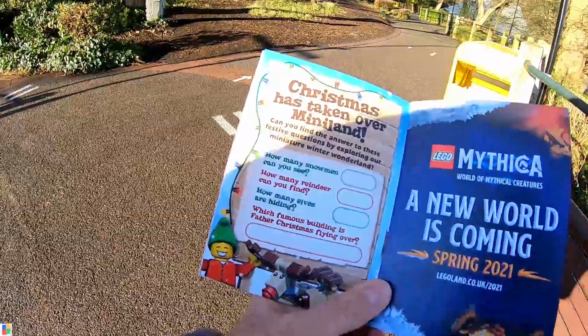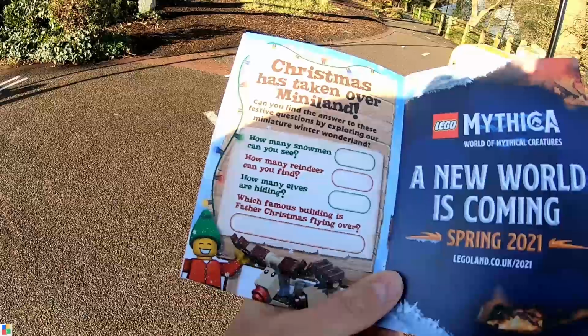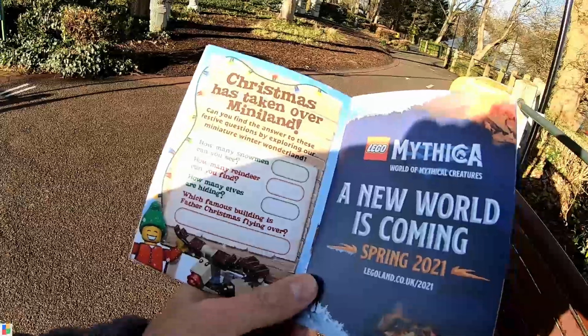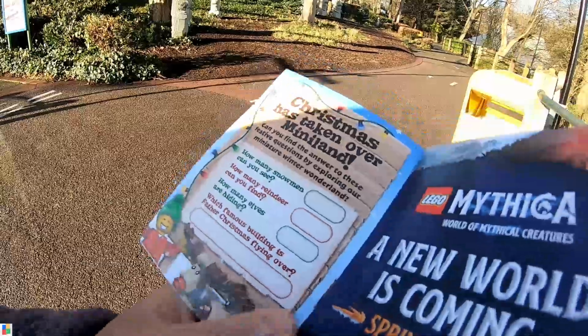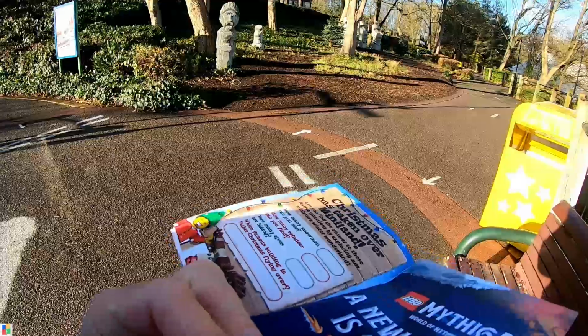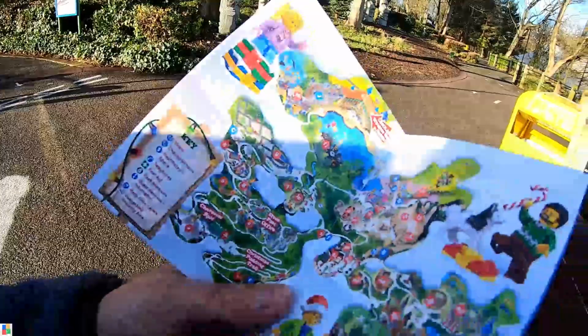Also as well, you may remember from the Halloween one, we went round Miniland and we picked out everything we could imagine that you could find. Well, it's back again for here. Now, we're not going to do this today. We will try and find some of them and show you a couple of them, but we're not going to go through the whole lot today. But they have updated it for the Christmas period. Obviously, Mythica, we're going to take a look at that. That's the new world for next year.